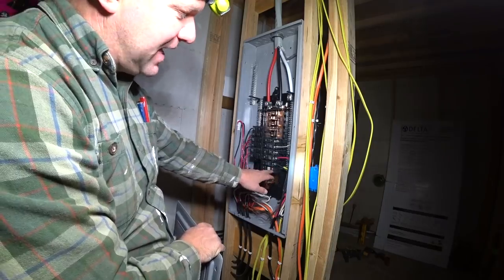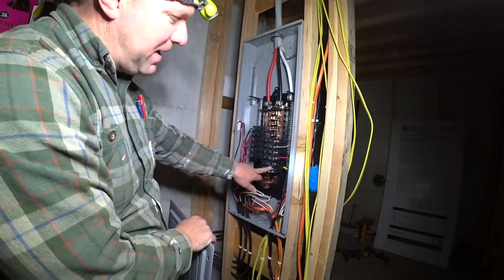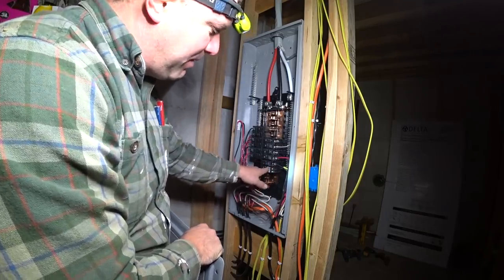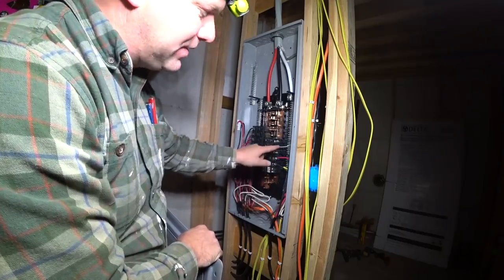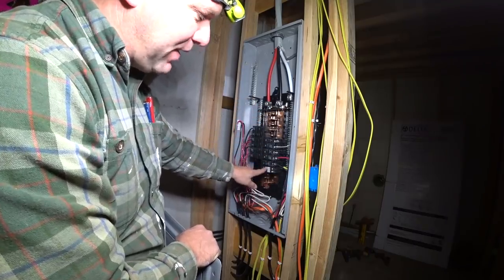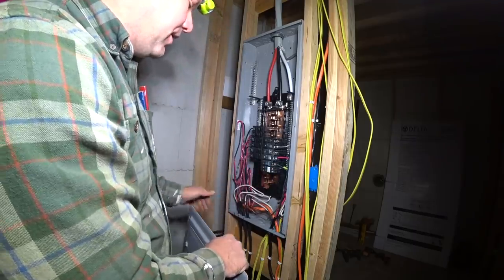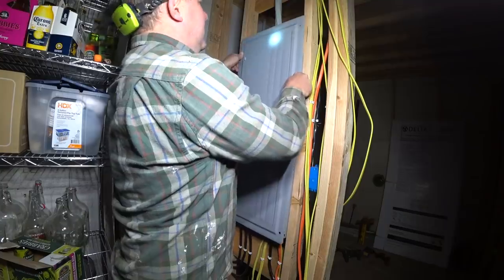And I understand that these may not be rated for two wires going into the breaker. So when we get inspected, he may call us on that, he may not. We may have to run a single wire out of the breaker and then wire nut that single wire to the two wires, creating a single wire going into this breaker, just because I don't think it's rated for two number 12s. Details, right? Details.